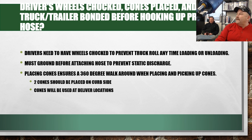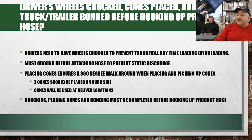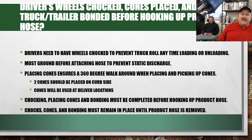They're expected at our delivery locations also. Chocks, cones, and bonding must be complete before you put your product hose on. That's a must every single time, water or crude. Period. That's got to be done. Once you disconnect that load hose, you can pick that other stuff up.